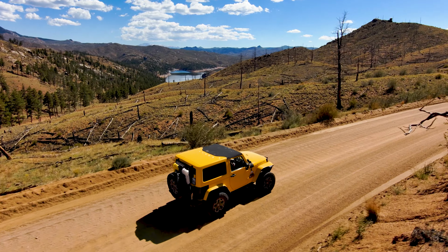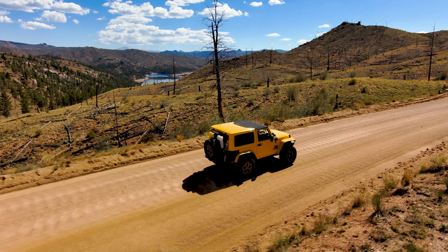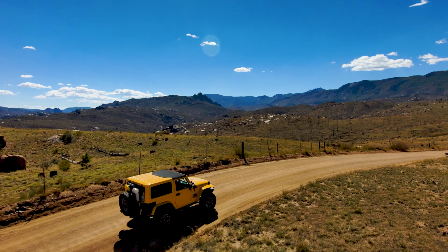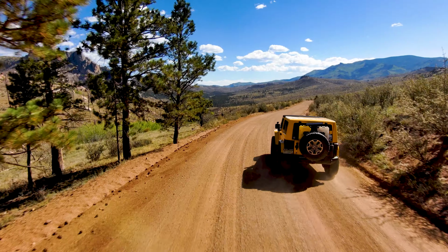Matukat Road, also known as Goose Creek Road, sits on land that was part of the 2002 Hayman burn. The green you see here is all new growth as the forest tries to heal itself. We'll see some more fire damage in the video for Northfield Road and Orms Peak.